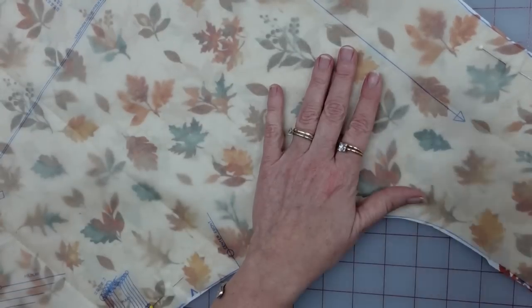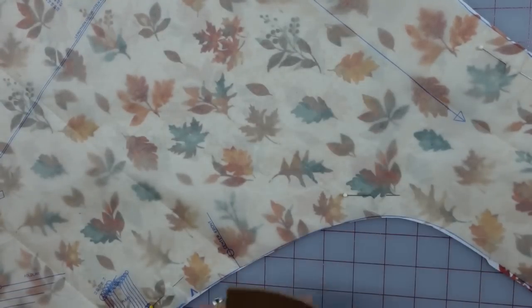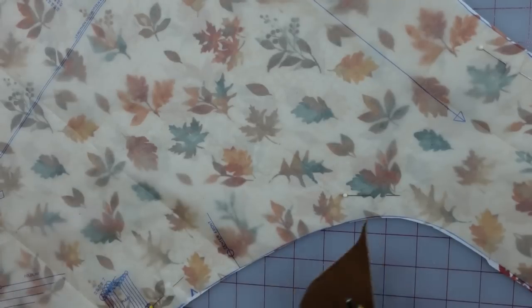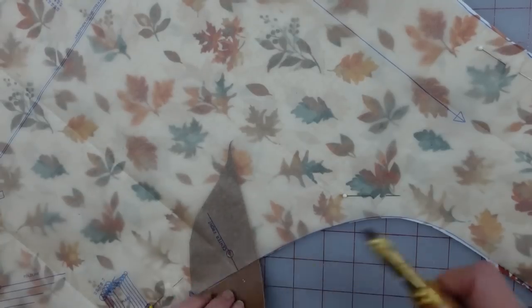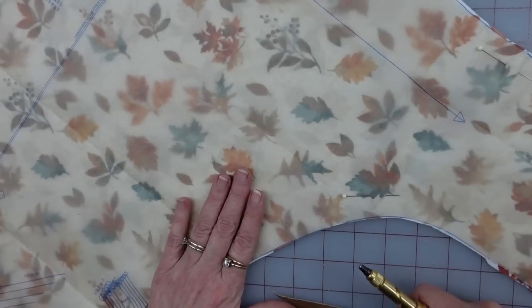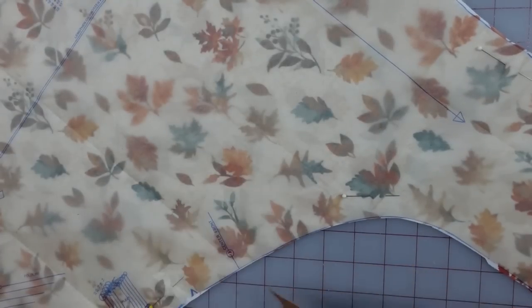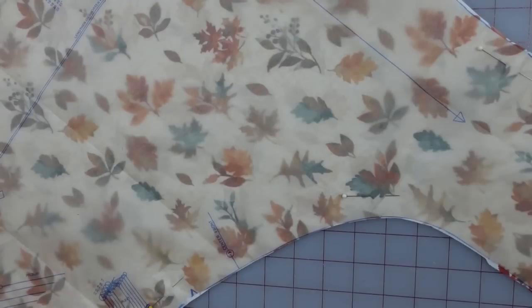So anyhow, with all of that said, I am going to be punching out my dots with my little piece of leather. And make sure you put a piece of leather between your tissue paper and your fabric. You do not want to punch all the way through. That would be a bad thing. But I'm going to go ahead and punch out all of these circles, and I will be right back.